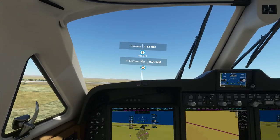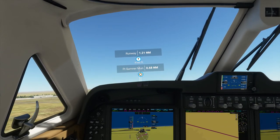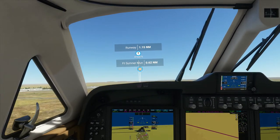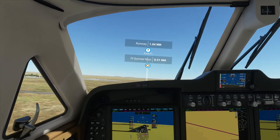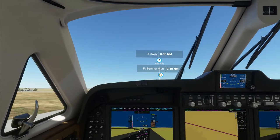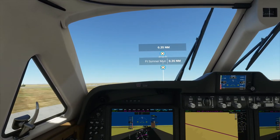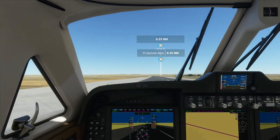Lift up just a little bit. Burn off the speed and prepare. Looks like we're a little high. Let's just try to drop it down gently. Oh, okay.